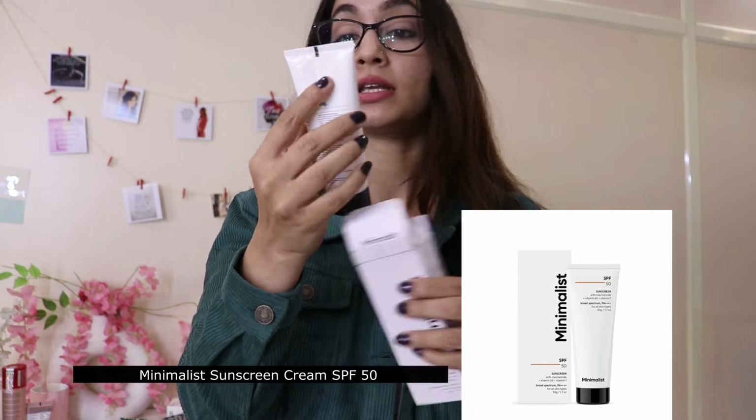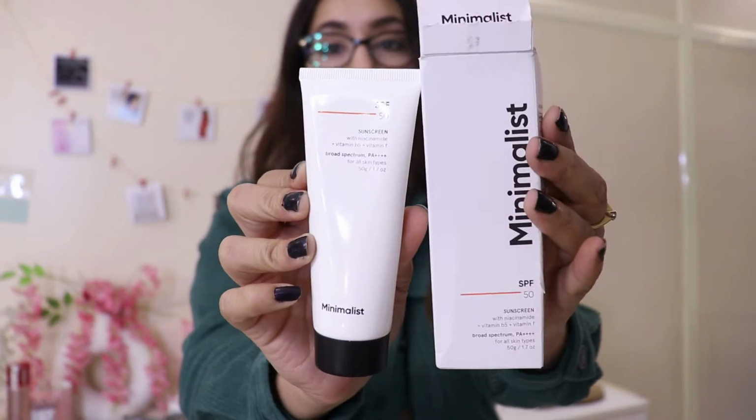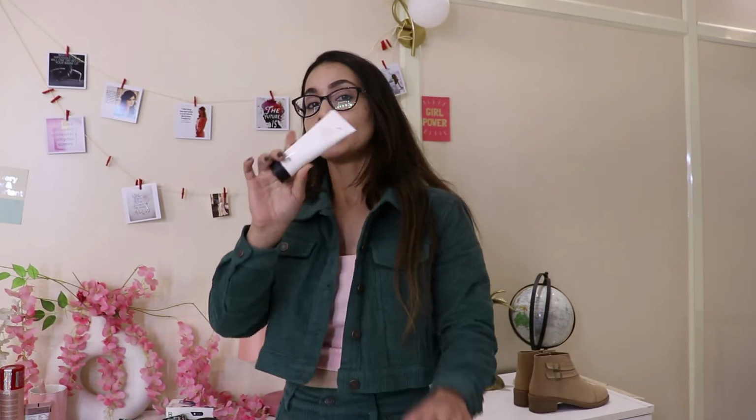So next item is a repurchase, guys. The Minimalist SPF 50 sunscreen with niacinamide, B5 and vitamin F. It's for all skin types, in 50 gram, a relatively smaller size bottle and very lightweight. And I have used it throughout my Nagaland trip, and it was an extensive trip, like 15 days. Apart from that, we were almost out during the early morning till evening, so a lot of sun exposure as compared to what I go through in my routine in my life. So yeah, you can see my skin is not that badly tanned, though I got some cleanup done today, but still damage is protected with this.